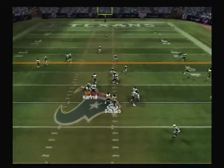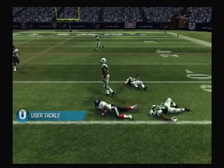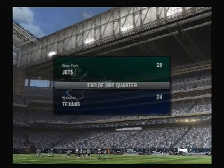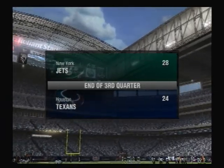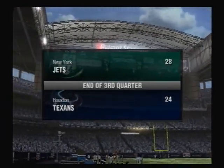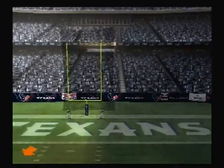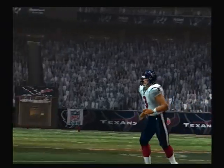First down, looking to throw. Pass completed. Another positive gain through the air. So, at the end of three, score is 28-24. 7 yards out. The field goal attempt is no good.